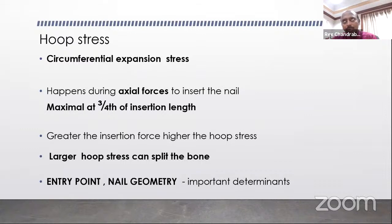When the hoop stress is high, either your nail is touching one side of the bone and it's not going forward. That means the nail geometry is wrong or your entry point is wrong. Most of the time, your entry point is wrong, and that is the reason why you break the bone.